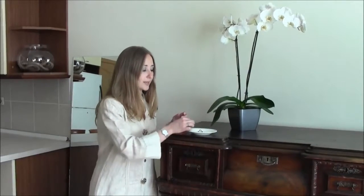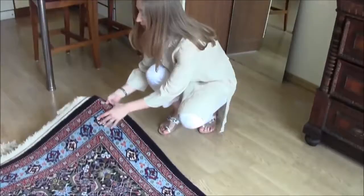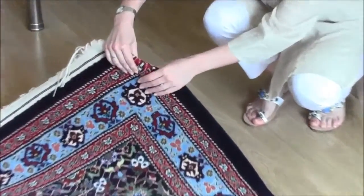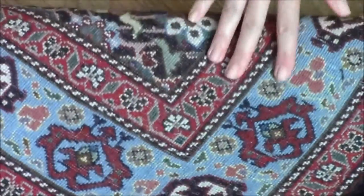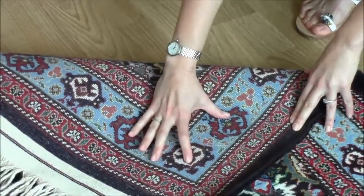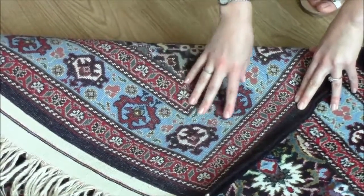Third thing is the density. The density is the key element and it also influences the price a lot. For example, this carpet has a very good density, which is 45 by 45 knots. How can you define it? First of all, when you fold the carpet like this, you shouldn't be able to see the warp. And secondly, you can calculate the amount of knots by inspecting the reverse side of the carpet. Just place the ruler, measure 10 centimeters, and then calculate the amount of knots horizontally and vertically.